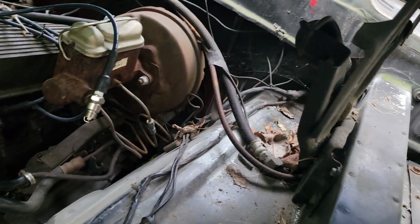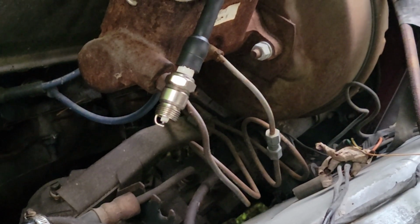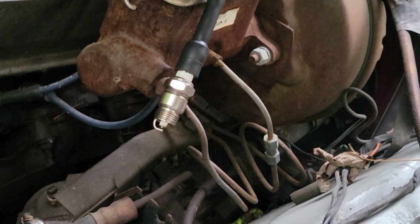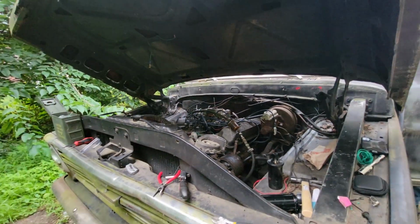All right, well, after a little bit of trial and error, I figured out the points weren't aligned correctly. Garrett, if you could turn the key, please. Alrighty. There we go. We got spark. Time to put those plugs back in and see if this thing will fire.